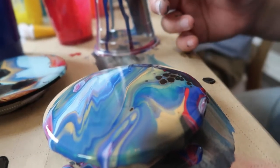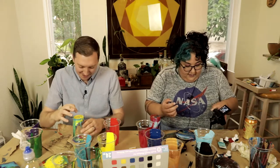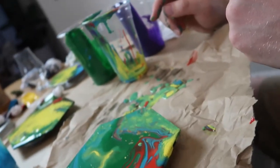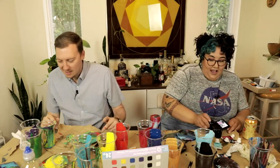That is amazing! How do you get the black to do the little blue blobs? I don't. It's art and it lives. Let's see yours. Are you ready for this? Look at that. Look at you. That is crazy. Okay, how do you feel?